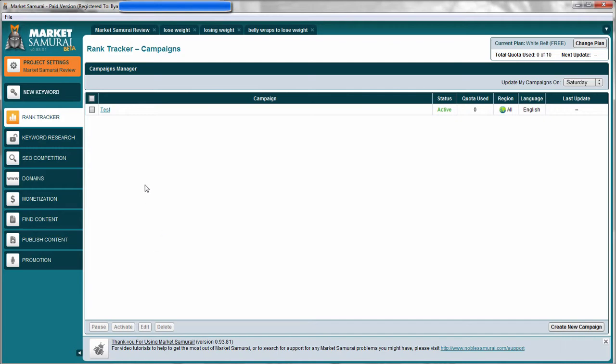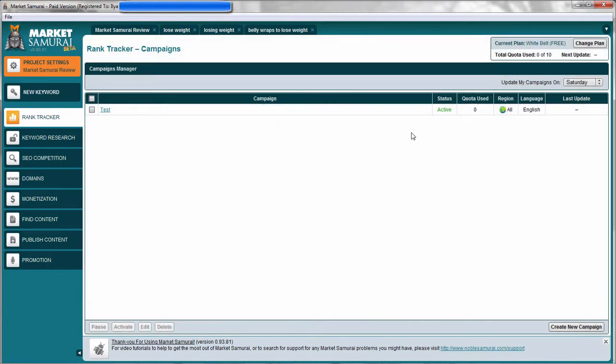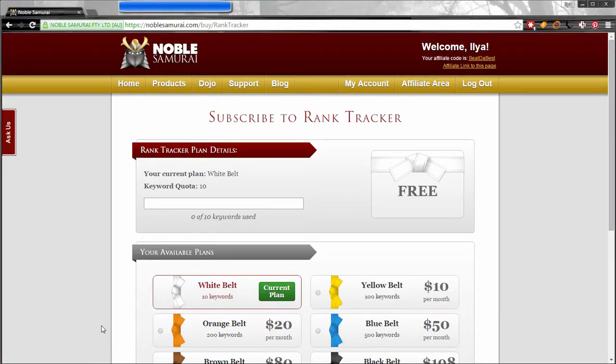So, alright, the rank tracker. This is probably one of my least favorite features in this program, honestly, because, well, one, it's slow, but two, the free plan only gives you 10 keywords to track, and the keywords only update every 7 days. If you compare this to, let's say, serplab.uk.com, which offers you 300 keywords for $5, checked daily, that's a huge difference in price.